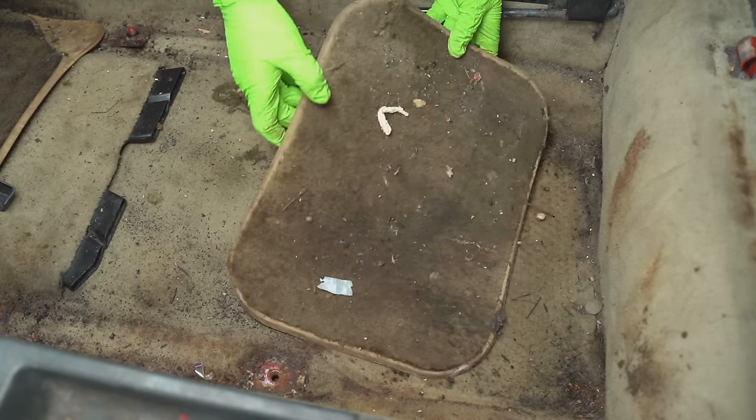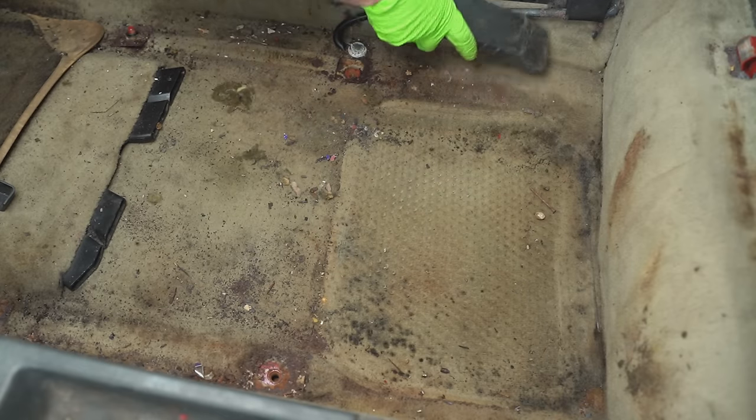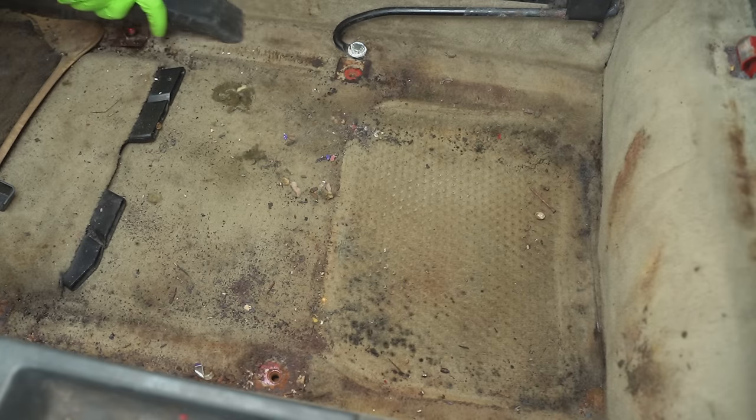Now we're gonna vacuum all the carpets, and it's actually pretty amazing what just vacuuming can do in terms of a transformation.